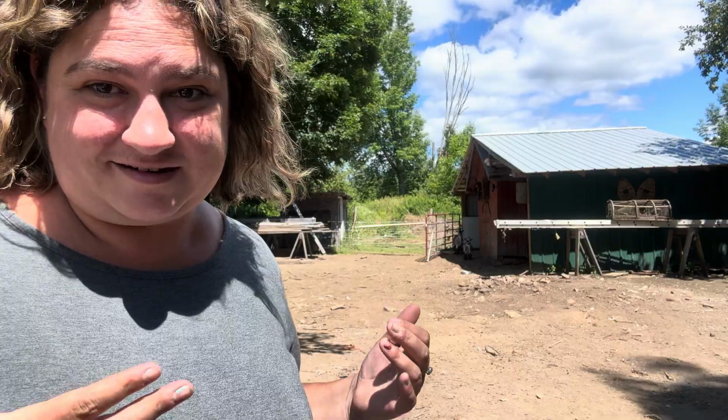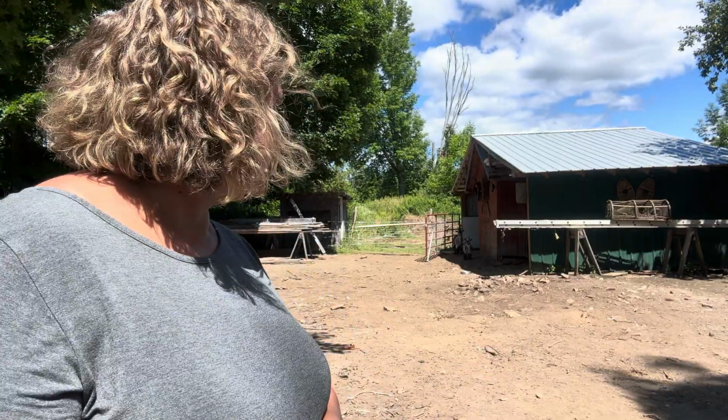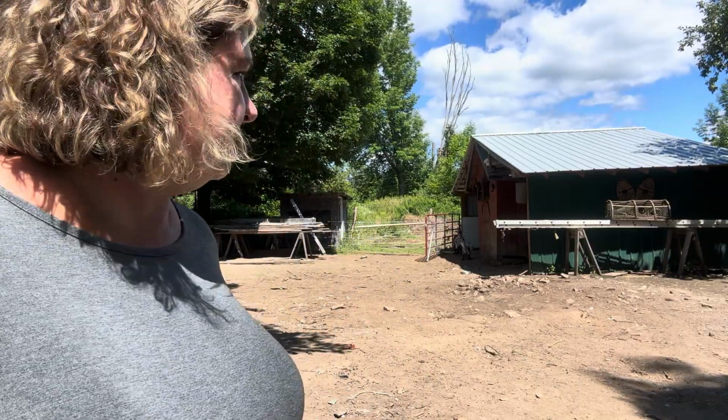So the female is a little bit braver than the male, who we are calling Gary. She kind of comes out first and checks everything else out, and then he's like, oh, okay, I guess if it's okay, I'll go. So yeah, I'm going to try and film them now so you can actually see what they look like up close.